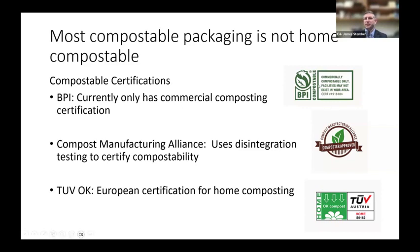Commercial composting facilities get very hot. They're very highly regulated, and that's what allows the organisms to break down the plastic in those types of situations. There's another certification that you might see by the Compost Manufacturers Alliance. BPI is probably the industry leader in terms of certifying things compostable. The next one here is the CMA, or Compost Manufacturing Alliance. What they do is they actually manually inspect to see how fast things biodegrade, just a different method that they use. So you might see that.